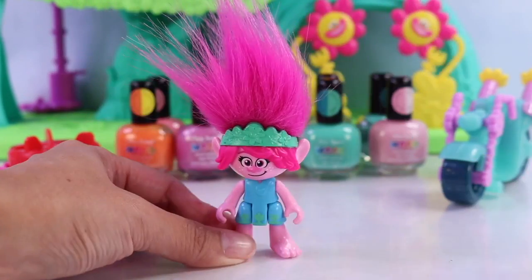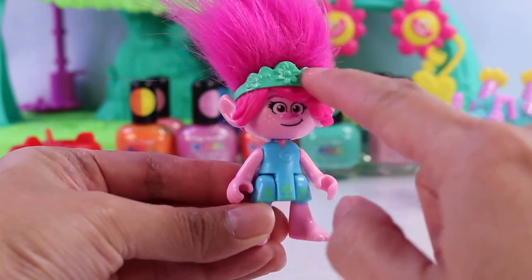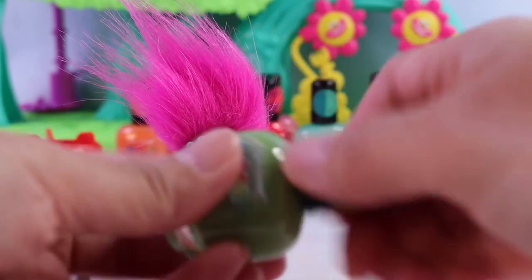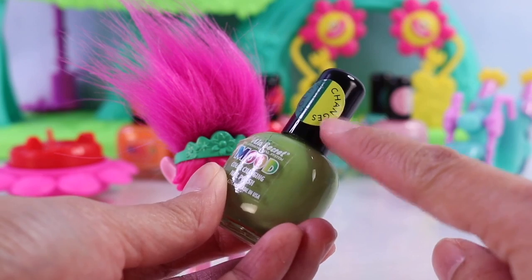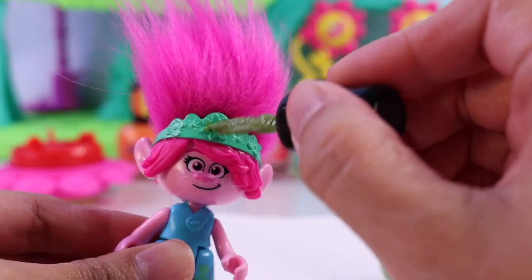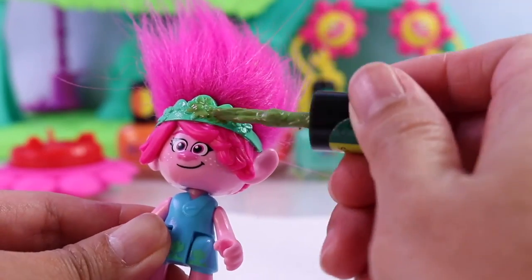Ladies first. Okay, for Poppy, I want to color change her dress and her tiara. For her tiara, I want to use this green color that changes into like neon green or yellow. I'm trying to be careful not to color her hair.